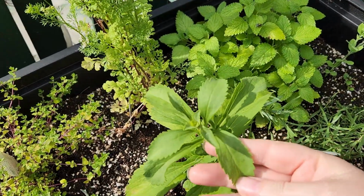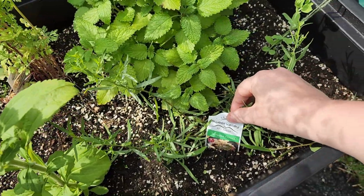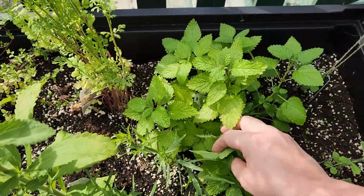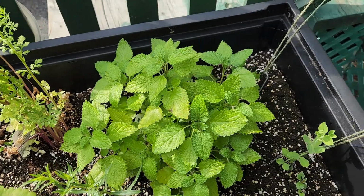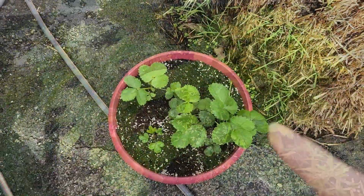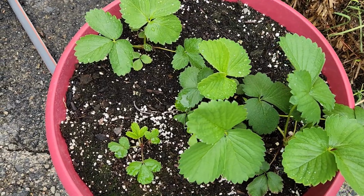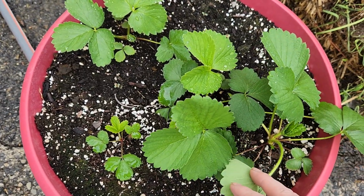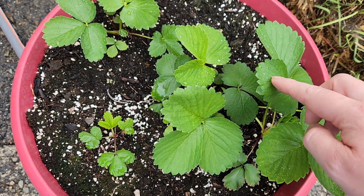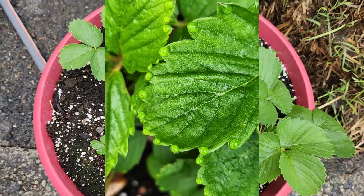We have some stevia. That's very sweet. We have some tarragon. Some lemon balm, which is just growing like crazy. And we have some morning glories back here. We have a few more of the strawberry plants over here. These were actually planted from roots. I'm loving how the water from the rain is making little droplets on the leaves. I think that's really cool.